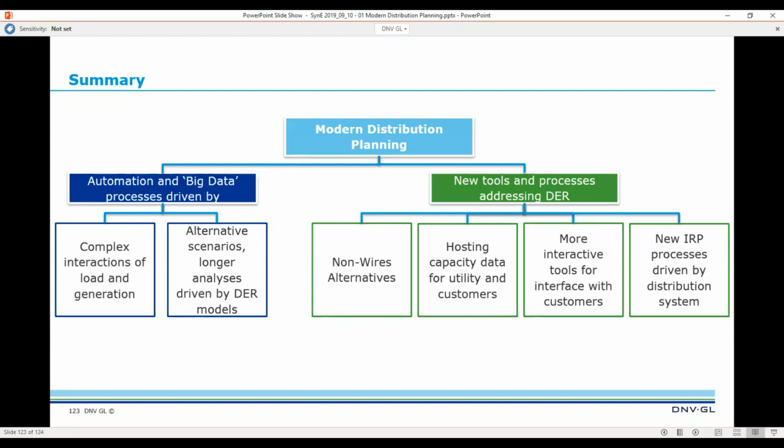And we can look at integrated resource planning processes, which are really now driven by the distribution system rather than being completely separated from the transmission system. We can start to drive the IRP from the DER up, and make sure that we take full advantage of the DER and fully address the costs of them.